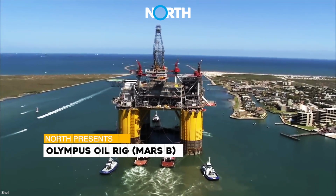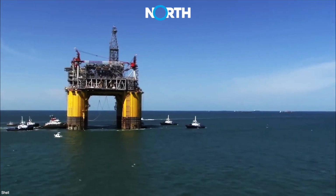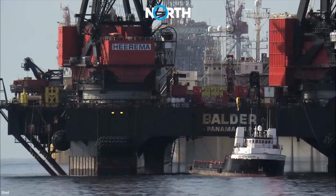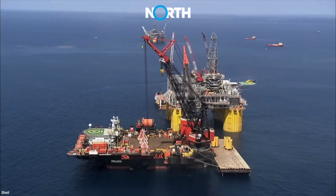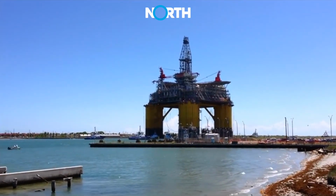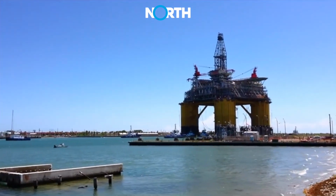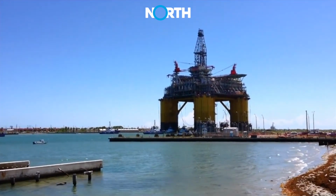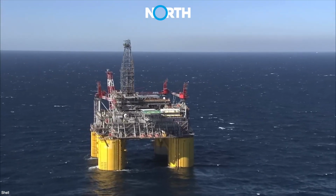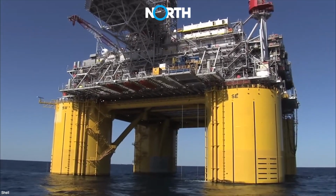Olympus Oil Rig, Mars B. The Olympus Oil Rig, also known as Mars B, is located in the Gulf of Mexico, 210 kilometers south of New Orleans. Olympus stands at a height of 845 meters and has a weight of 132,227 tons. The platform has a combined deck area of approximately 342,000 square feet, larger than the NFL Superdome.